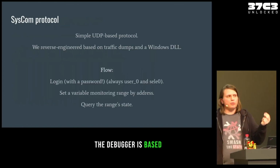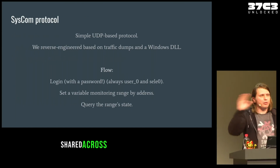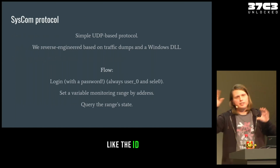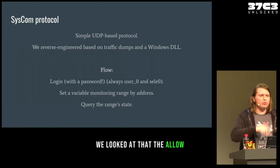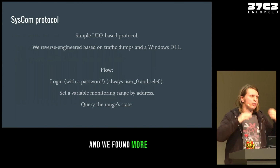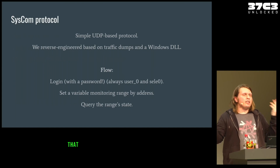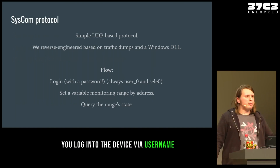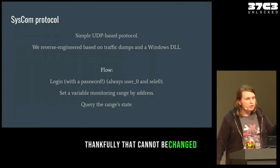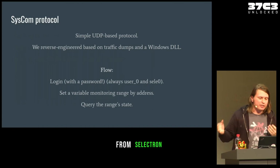The debugger is based around a subsystem called Syscom, which is like a unified DLL that is shared across different programs from Selectron, like the IDE called CAP, and some extra utilities. We looked at that DLL, we looked at some UDP packet capture, and we found more or less a protocol. And what we found is that when you want to debug a program, you log into the device via username and password. Thankfully, that cannot be changed. At least not in the old software versions from Selectron.